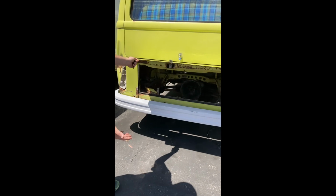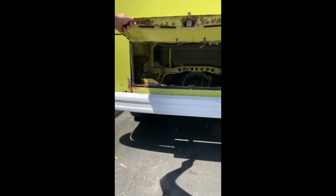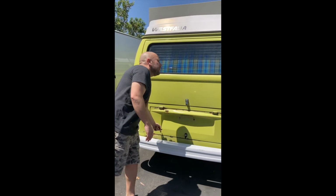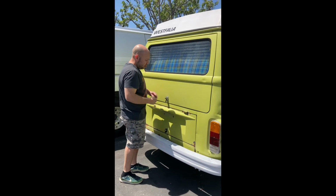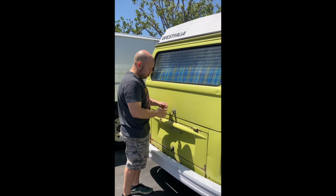That's just the inside without a motor. Nothing special there other than the transmission's there, waiting for a motor to go in so it can drive. And if I can get this back part open, we'll get a look. If not, we'll get a look later.